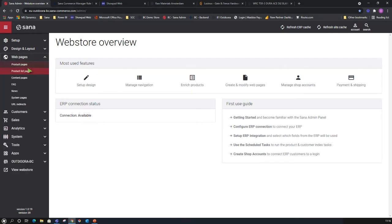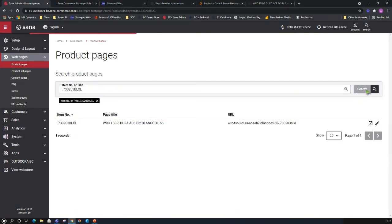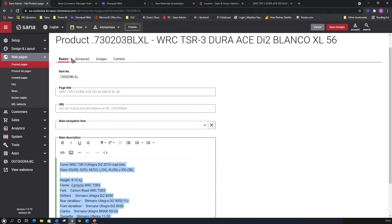So if I go into web pages and go through the individual product pages, I can now put in that product SKU in there, search it, and this is our particular bike we were just looking at online. And then if I edit this, we can see rather than having an advanced description within Business Central, I've actually used this area to go and add more information about the product here. So basically you can put advanced description information in here.